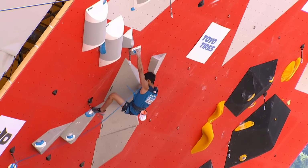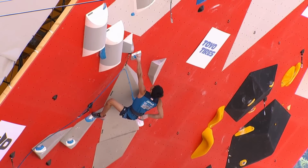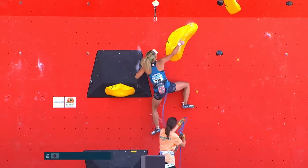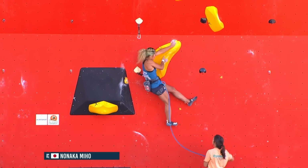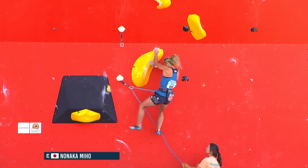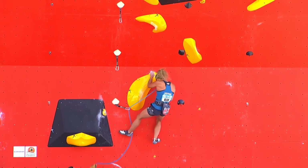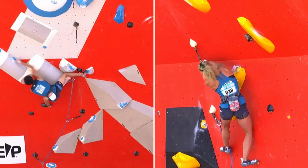Yeah, I mean, at 16, it's always interesting who the Japanese team has in the bag, and him was just a surprise. And I mean, he hasn't missed a lead final this year. Well, he hasn't missed a competition yet. He's literally been everywhere, I'm pretty sure. Speed climbing. Speed climbing, yes. Yeah, that's true. Fine, he wasn't in Jakarta.